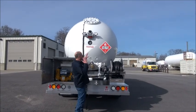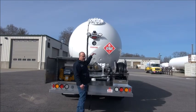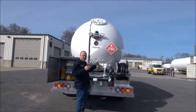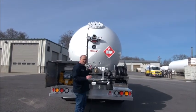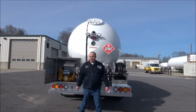I see so many of them, they've got it up over their shoulder, whether they're coming straight out of the tank or even a little bit of an angle. Trying to get that correct angle to line up the Acme threads, it's difficult, it's hard. With this, it's nice and simple. Right up and it threads right on. Very, very easy.